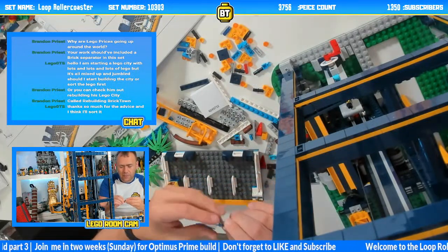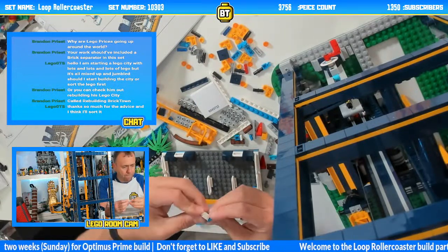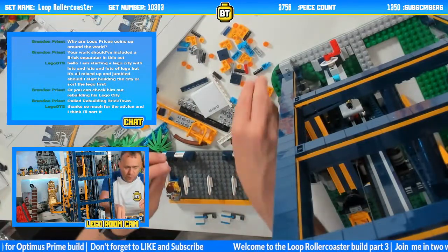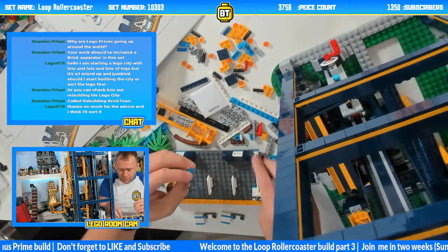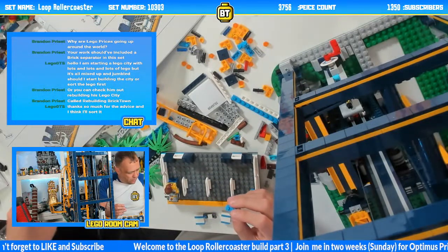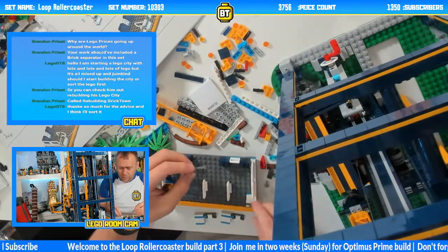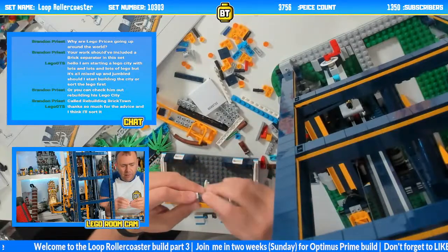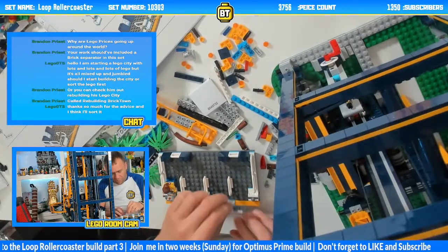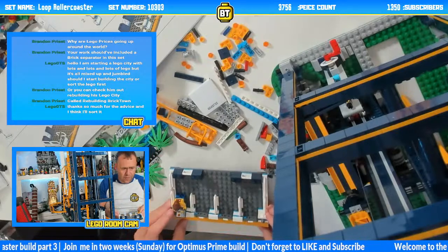That goes on there, and one more. One by one with a clip, 1x1 plates. Last barrier, and then we stick these all across the front. So you can see there's the barriers all in place now. So now I can go running onto the track.